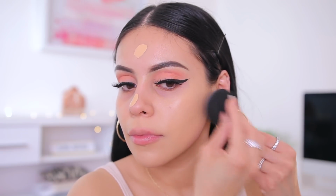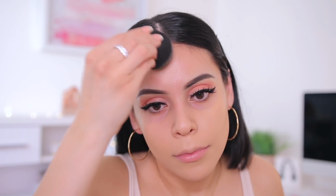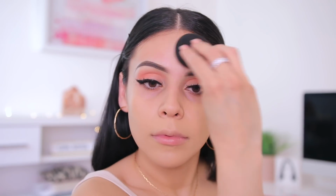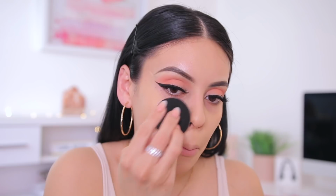And to blend this out, I am using their complexion sponge, which I love. This is an exact dupe for the original Beauty Blender, and honestly, this one's a little bit bouncier than that one. I don't even use the Beauty Blender anymore because I feel like there's so many great dupes, but this is one of my favorites. It is so squishy and soft, and it doesn't absorb any of your product. It just blends everything out super seamlessly.